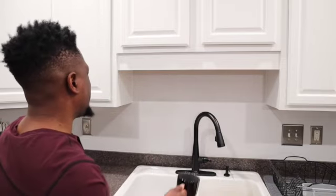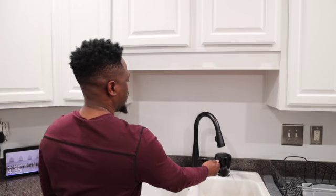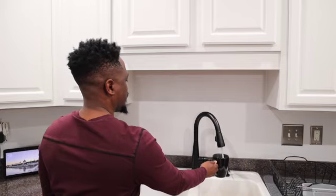Alexa, tell Delta to pour 1 cup of water. Okay, dispensing 1 cup. There you go. So if you don't know your measurements, if you don't know cups, liters, ounces, this faucet will actually do it for you. A little overkill? Yes, it is. But hey, why not?